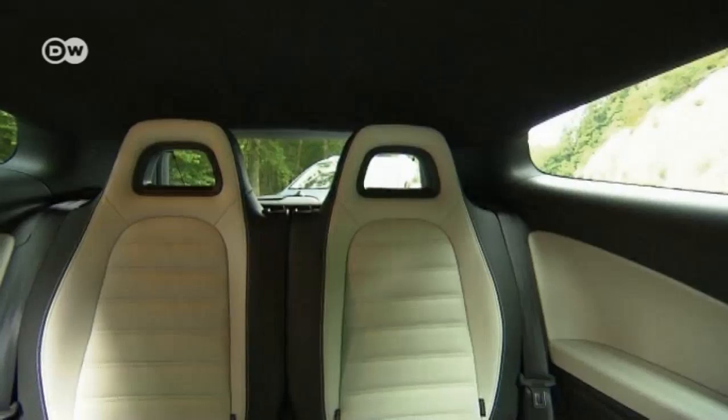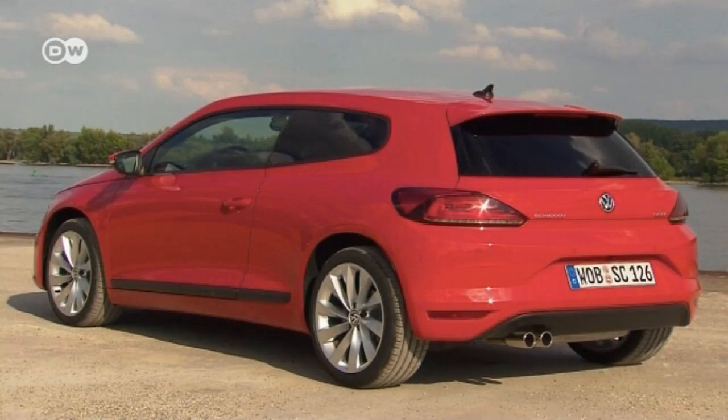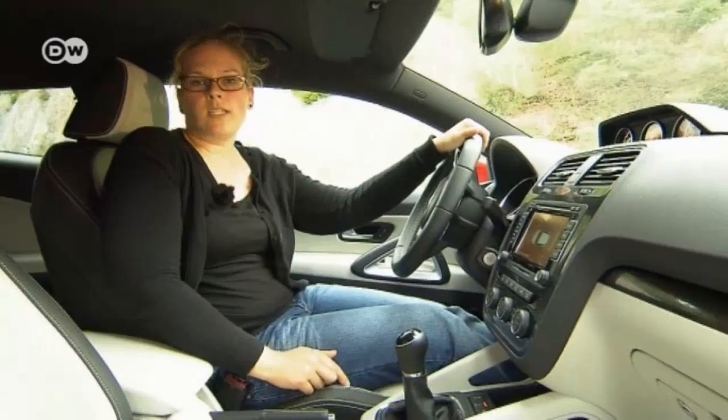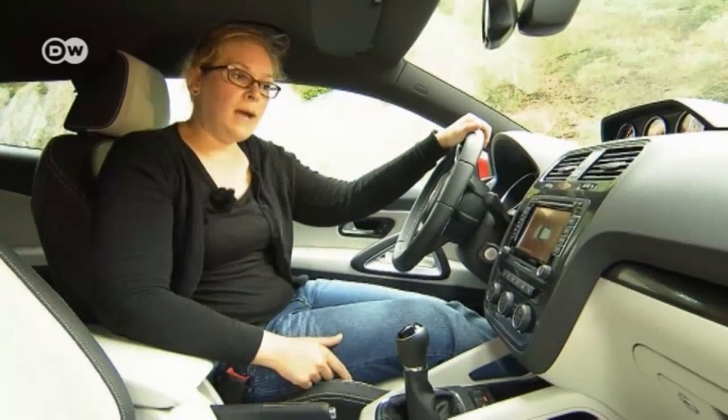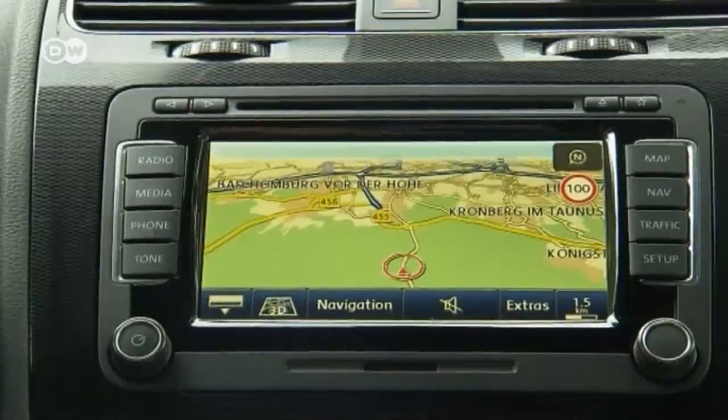One thing Ines doesn't like about the car is that the 360-degree visibility isn't what it should be, partially due to the wide C-pillar and small windows in the rear, and the tinting on the glass and back. Optional extras include parking sensors and a rear-view camera. They make seeing behind you a piece of cake, says Ines.